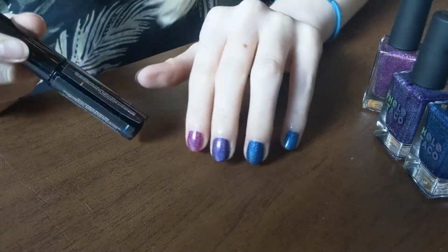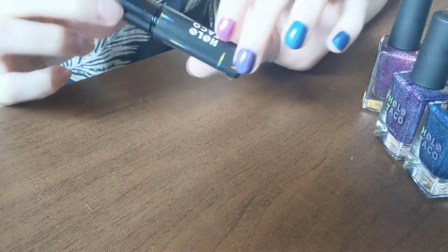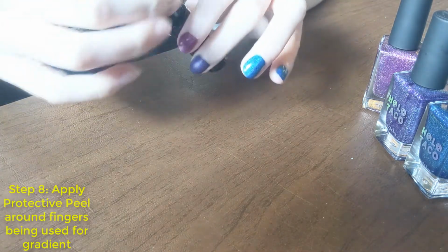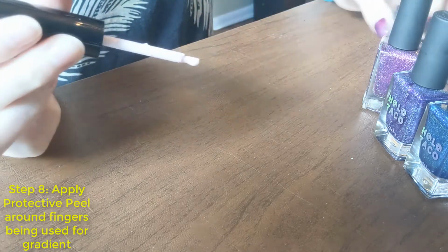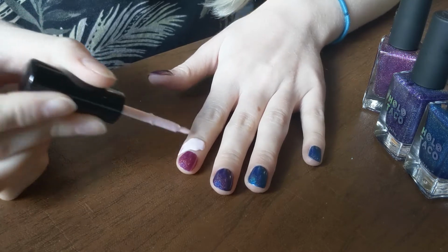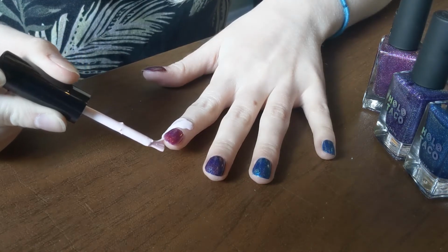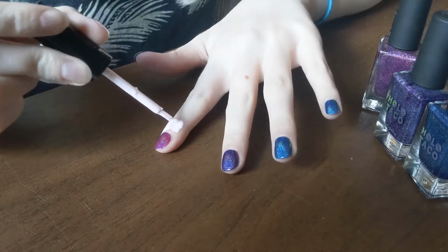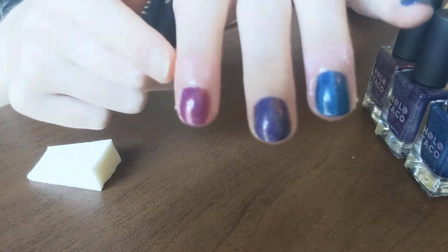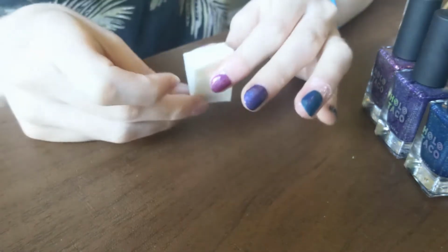And for the gradient, since I don't want to get nail polish all over my fingers, I am using the conveniently made HOLO Taco Protective Peel, which is just a liquid latex. It comes in a little brush, and you just brush it on. This protects your skin from getting any nail polish on it. Obviously, not if you have a latex allergy. Ow, Izzy. I've got my protective peel on. It is 99% dry. I am just a little bit impatient.